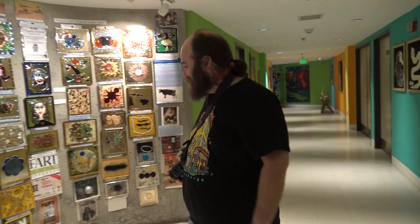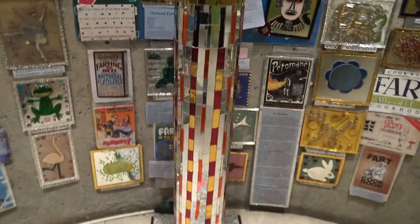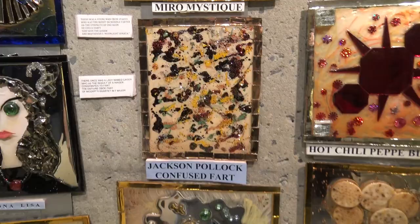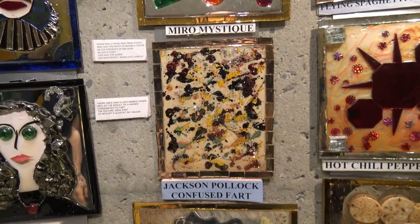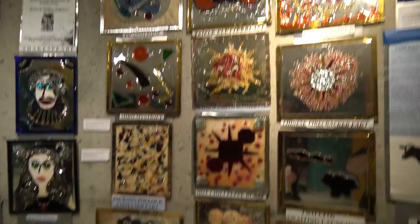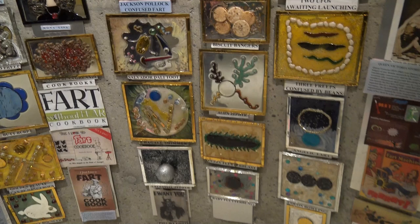Seriously. This is some art you don't want to get behind. Get it? Get it? Jackson Pollock's confused fart. I like this. The hot chili pepper blast. I really want to meet the artist to know who is so obsessed with farting. This is great.